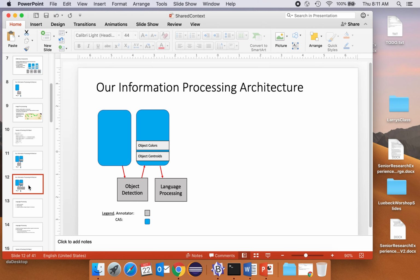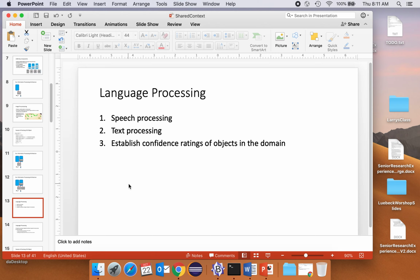So the next thing we're going to do is language processing. Notice that this can be done independently of the object detection, but in the system that we had at that point in time, we did one thing at a time, so it was very linear. For language processing, we do speech processing, text processing, and then we establish confidence ratings of objects in the domain. So let's see how we do that.